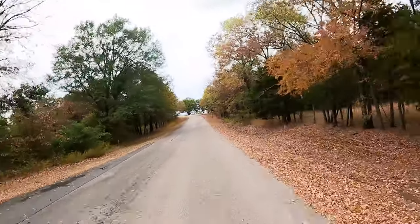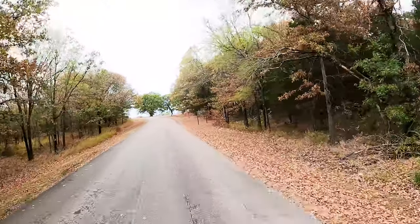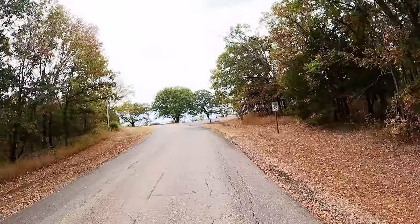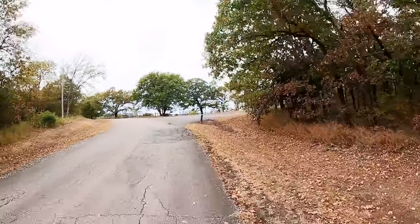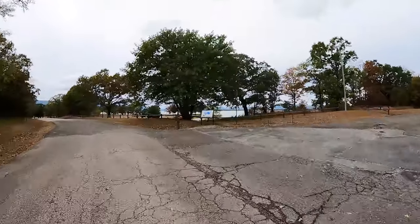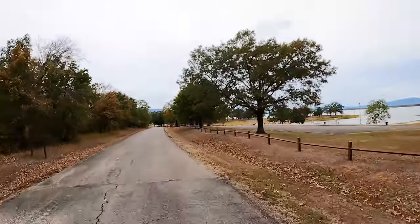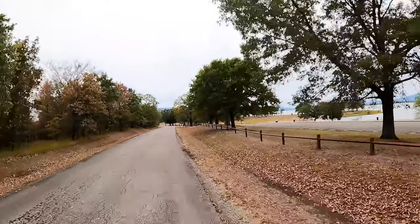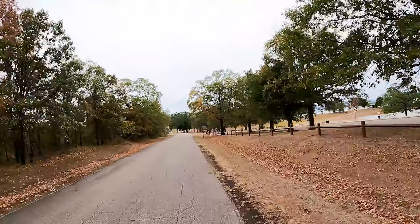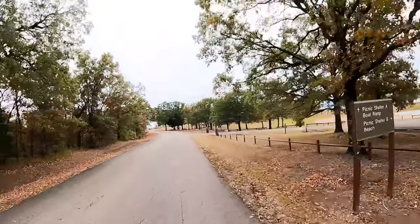All right. One of the unique things that I have discovered about camping on Sardis Lake, it would seem that none of the campgrounds have shower facilities. We're gonna head down here to the day use area, and then we'll go check out the camping loop. Actually, more day use area than there is camping loop.